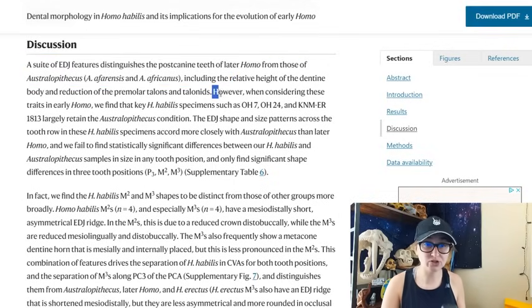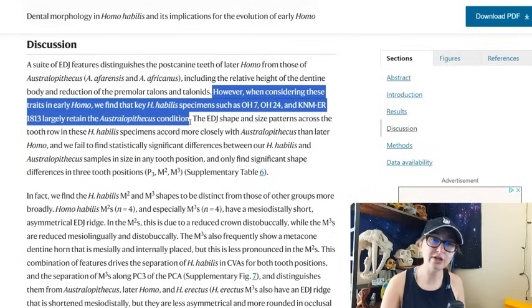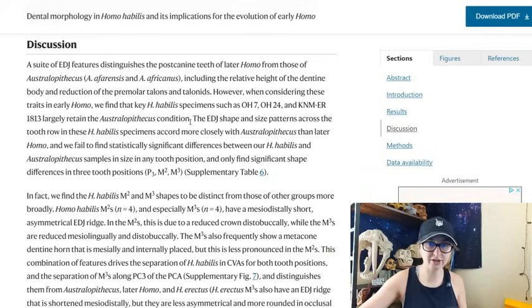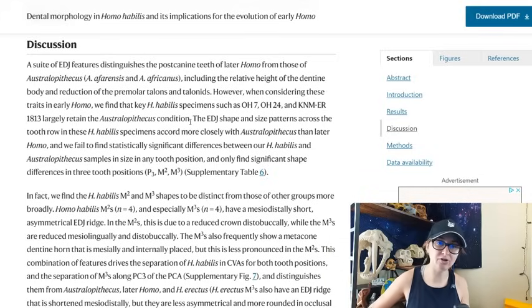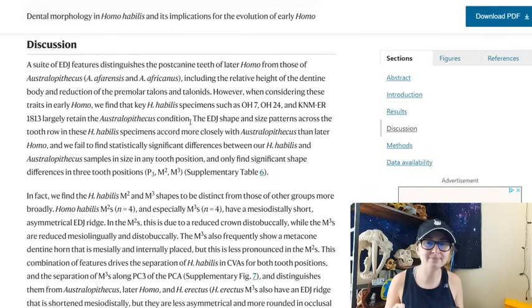However, when considering the traits in early genus Homo, we find that Homo habilis specimens largely retain the Australopithecus condition. So Homo habilis and Homo rudolfensis look more like Australopithecus than they do later genus Homo, and Homo erectus sort of spans that gap, especially in the fourth premolar and the first molar.